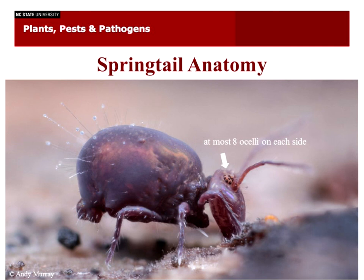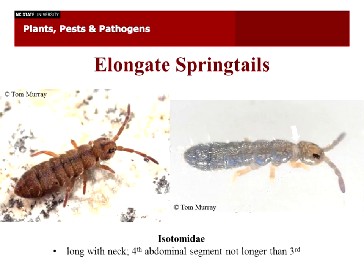So, going through some of the common ones you might find out there. There's a general group we call the elongate springtails. That's because they're elongate. They're not the globular ones, and they're not as pudgy as some of the other ones. And I'll go through a few families of elongate springtails.